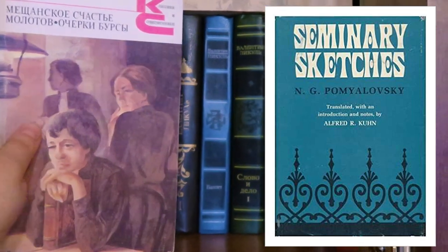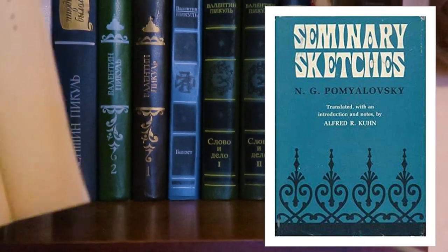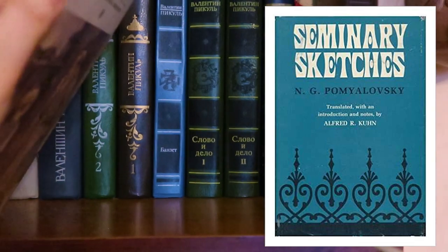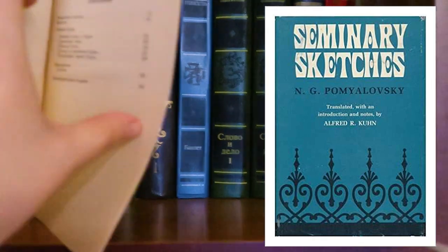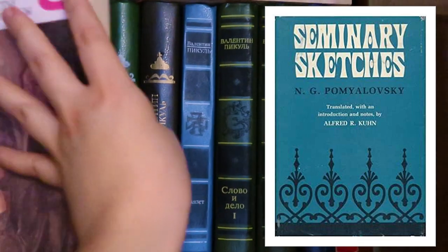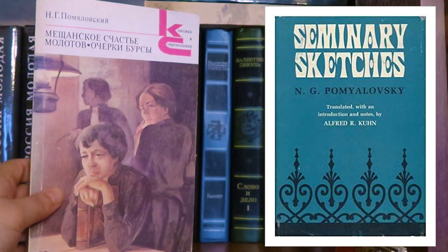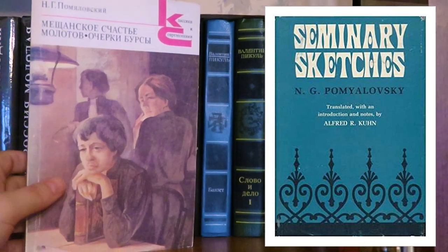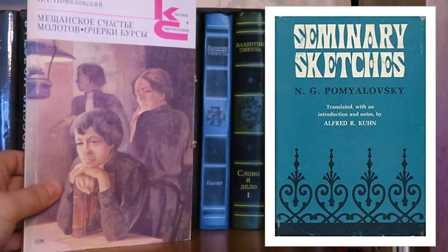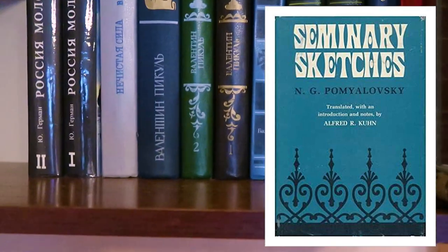But his novella, Ocherki Bursi, the English title I think is Seminary Sketches. So Seminary Sketches is said to be one of the best works of Russian literature of the 19th century. So I'm very curious to read it. I asked my mom if I can take the book with me. My mom said sure. So hopefully I'll get to read it.